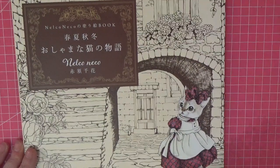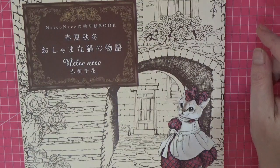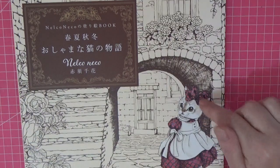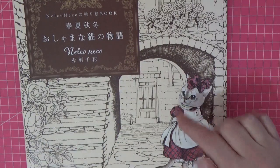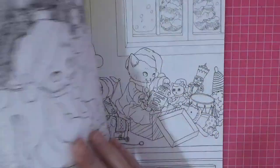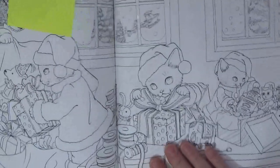We've got Nelko Nico, who has her own YouTube channel and shows how she produces her incredible artwork. And Zucchini Kitty, the goddess of colouring, shall we say, here on YouTube, did this little kitty cat and showed us how she did it and did a magnificent job. So I've highlighted this page.